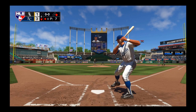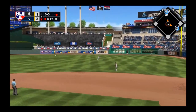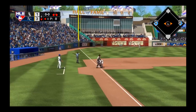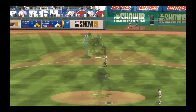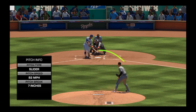Into the box, George Brett. And he puts it on the ground to second. That's through for a base hit, and he's putting together a monster line in this one. They just can't get him out. Throw won't get him. Hey, guys, I think the pitcher was just trying to steal a strike right there. I do not think he expected to get ambushed on an 0-0 get-me-over breaking ball. But that's exactly what happened.